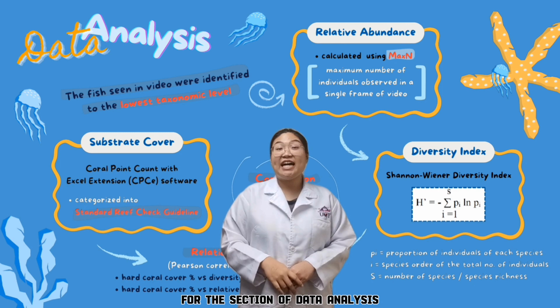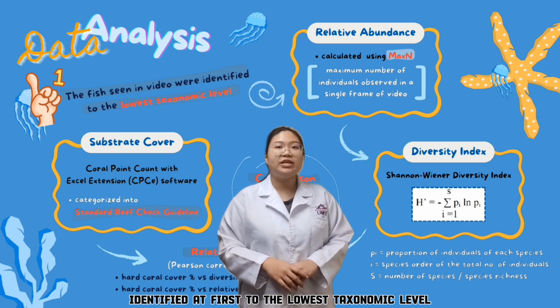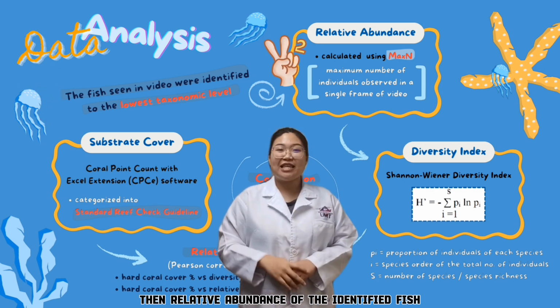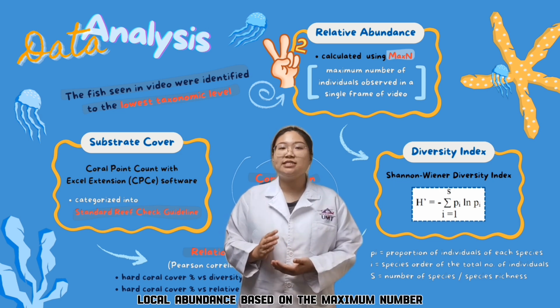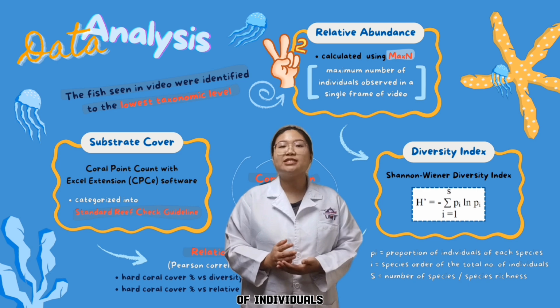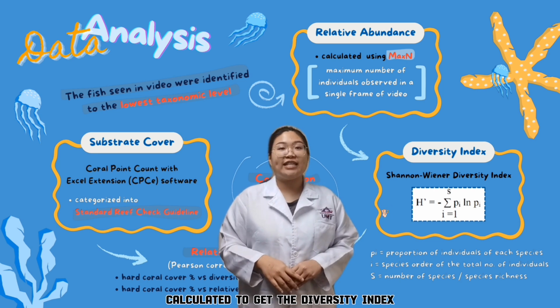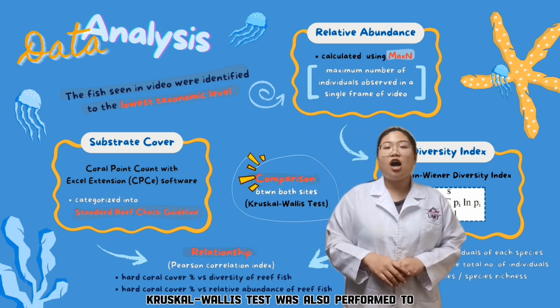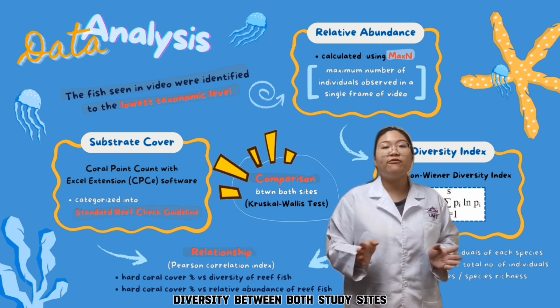For the section on data analysis, the fish seen in the video were identified first to the lowest taxonomy level possible by referring to fish-based websites and published books. Then, relative abundance of the identified fish was calculated using MaxN, which is a metric of species local abundance based on the maximum number of individuals observed in a single frame of video. These data were then used to calculate the diversity index using the Shannon-Wiener Diversity Index. A Kruskal-Wallis test was also performed to compare the reef fish diversity between both study sites.